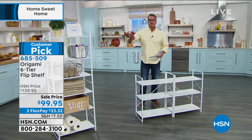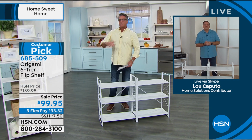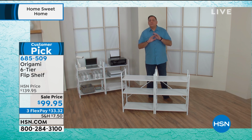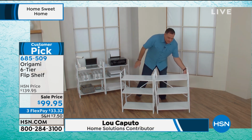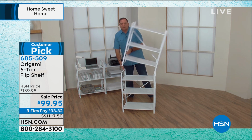And my good buddy, Lou Caputo. Lou, I know we did the smaller one. I love this one better. I love the height of it when you flip it up. Oh, yeah. No, this one right here gives you tons and tons of storage space. And I think some people don't understand that this rack does this. It's literally that simple to go from a horizontal configuration up to the vertical configuration.